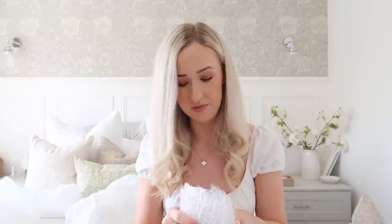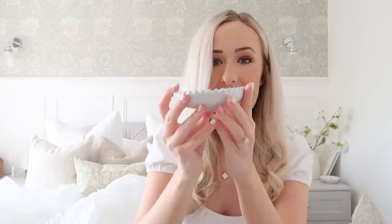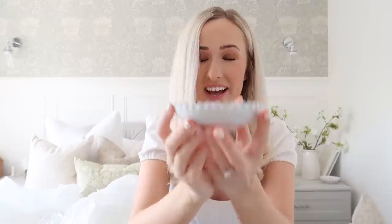Guys, I am obsessed with this already, and I can only see it through the bubble wrap. This is me all over. Look at that. Oh my goodness, I love it. I love a little bubble scallop frilly edge. I feel like I say that in every video, but it's true.